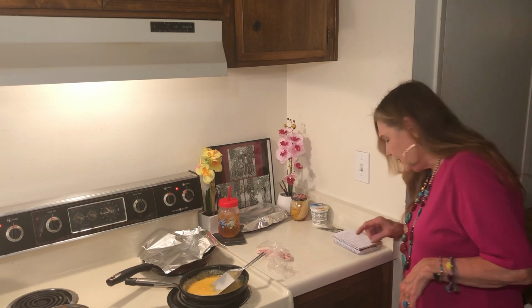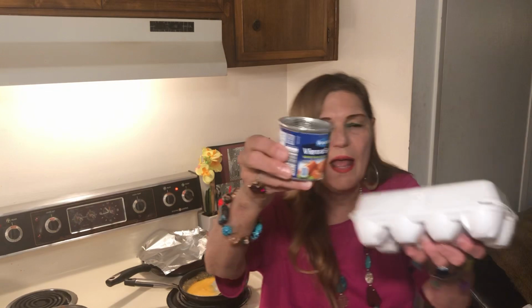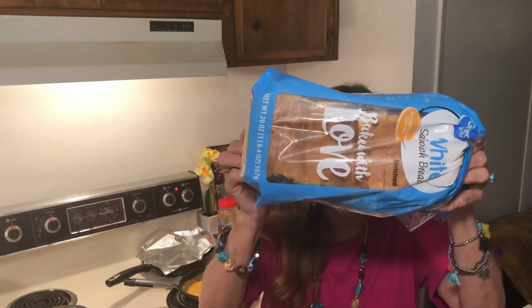Okay, then, oh, this is an easy one. Vienna sausages and eggs. Just fry the Vienna sausages in a little oil, make some scrambled eggs, and have some toast.